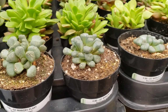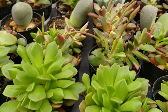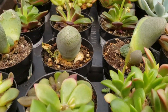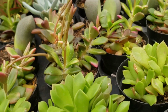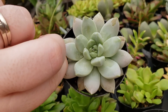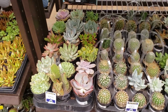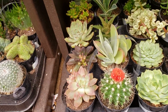Mimicries. Quite a few split rocks. They don't look too happy though. Setivaria lilac mist. I feel like I always gravitate towards the same types of succulents, and then when I go to do arrangements, it's like, oh, well, all of my succulents look the same. It's like, well, way to go.